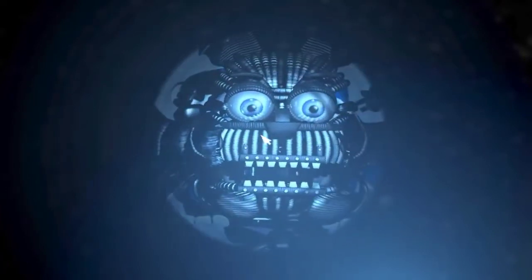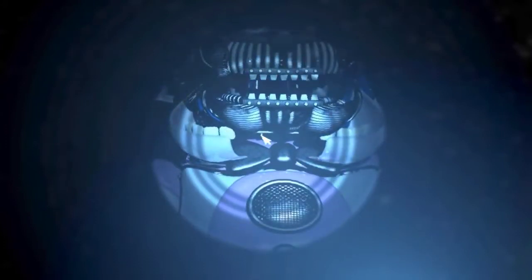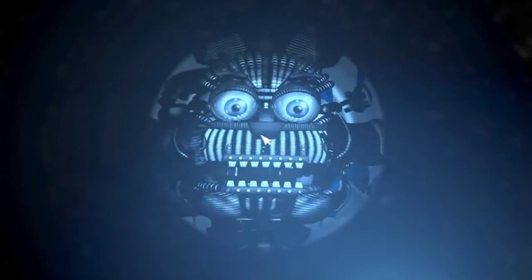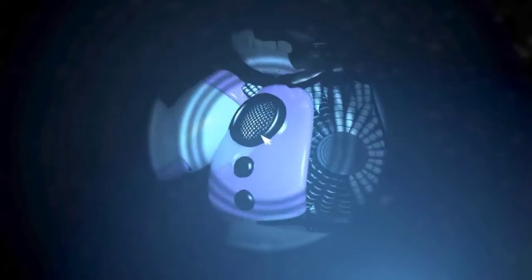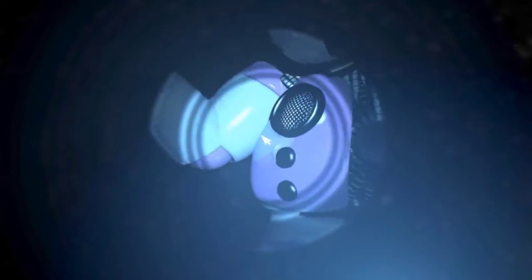Locate and press the small button on the underside of Freddy's endoskeleton jaw. Excellent! The chest cavity should now be open. Remove the power module from the chest cavity. Great work! You will now be required to remove the secondary power module from the Bonnie hand puppet. Press the large black button beneath Bonnie's bow tie to release the power module.